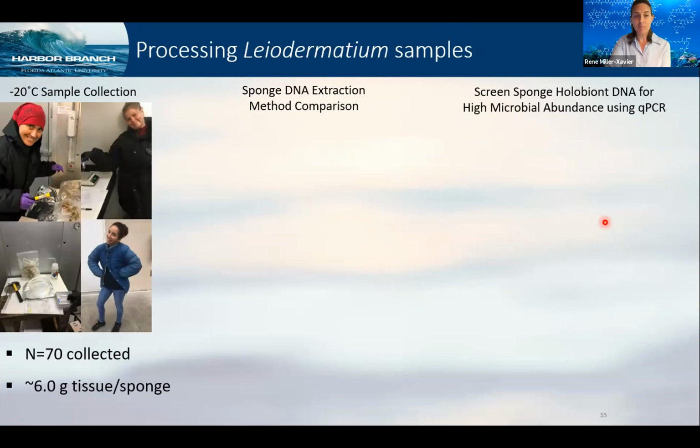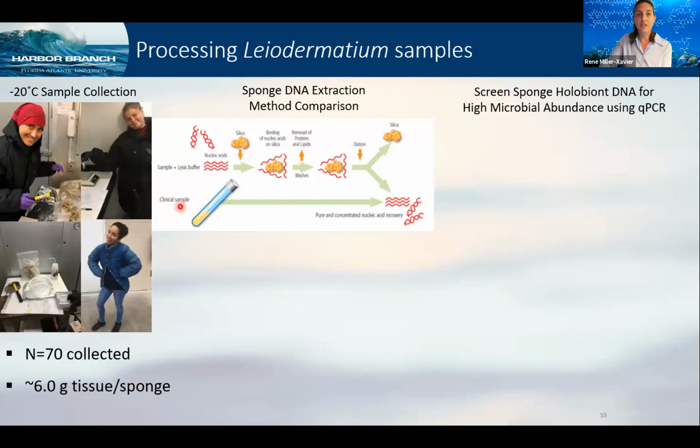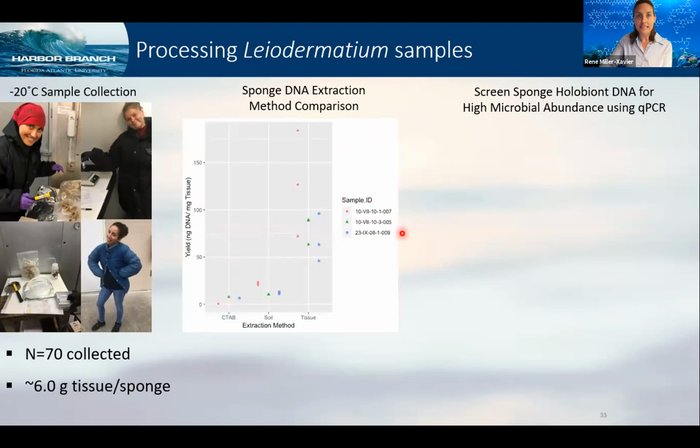And then I did a DNA extraction method comparison, really similar to the process of a chemical extraction. You have your sample, you undergo binding to a membrane, and then what you want binds to the membrane, you wash up everything you don't want, and then finally you're left with a pure nucleic acid from the sponge. And I compared 3 different DNA extraction methods, the traditional CTAB method, and then 2 kits, a soil kit and a tissue kit. And this was done on a very small subset of the samples before we scaled up and extracted DNA from all 70.